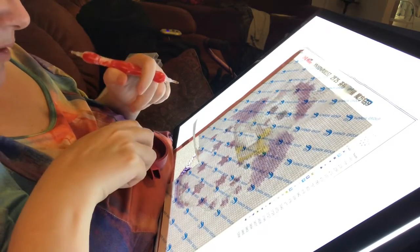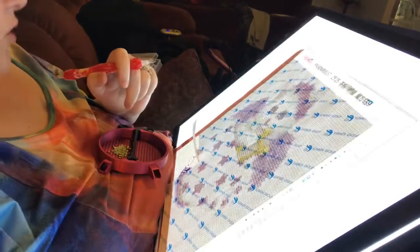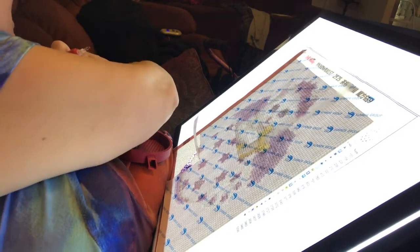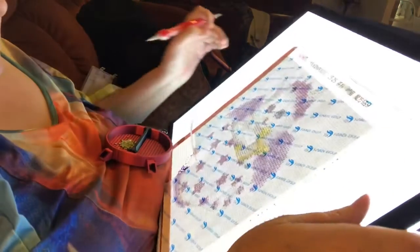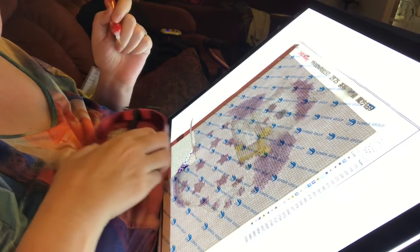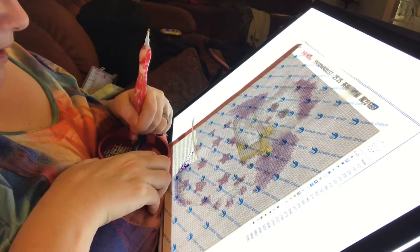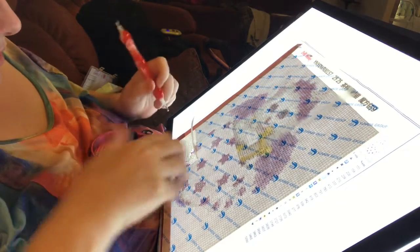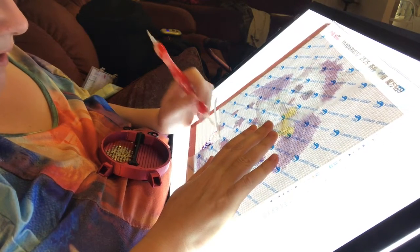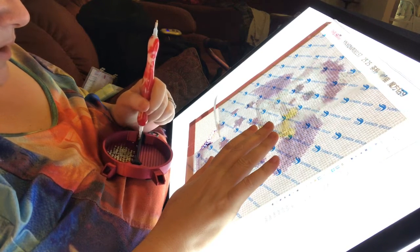So I asked people in my group what they thought would be a good name for this. And the one we came up with was Canvas Conversations. So, welcome to the first Canvas Conversations. And thank you so much, Elisabeth Wheeling, for coming up with that great idea and letting me use it.